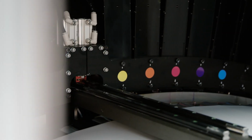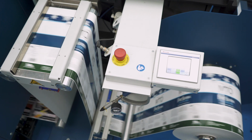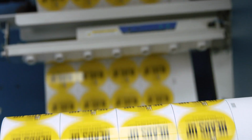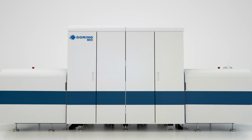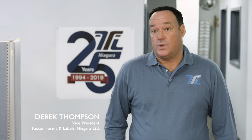I think from our point of view, this allows us to do longer runs while maintaining the short turnaround time, because that's 100% our selling factor. So the Domino has allowed us to maintain that kind of competitive edge. It's something that our customers and our sales team are very, very satisfied in promoting, and that in turn grows our sales. And that makes everybody happy come the end of the day. We're very happy with the machine, the speed, the quality, and most importantly, our customers are as well.